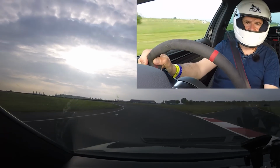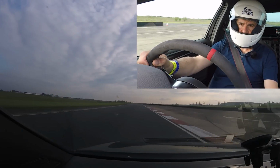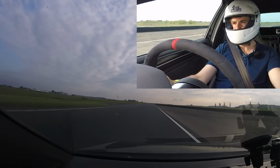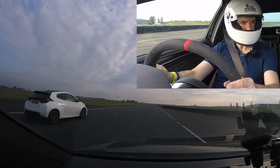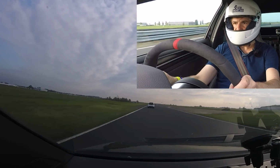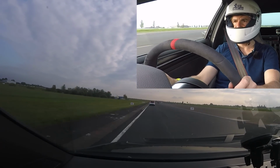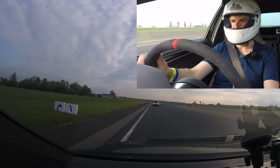Behind me, I think I'll let him go now. So, GR Yaris. Showdown. Bit of traffic. Third, this one.